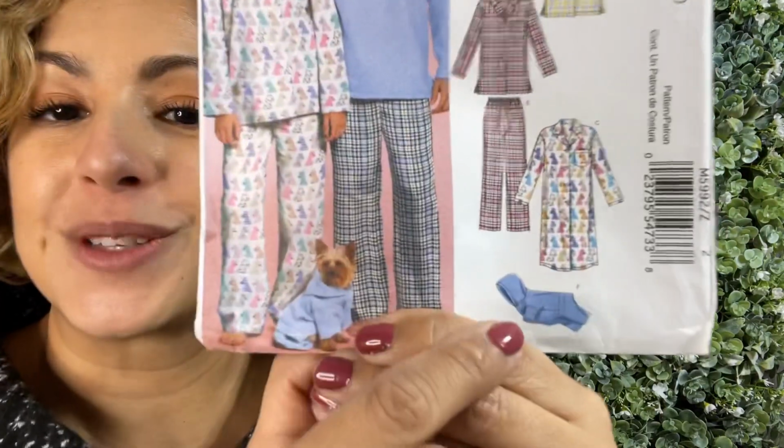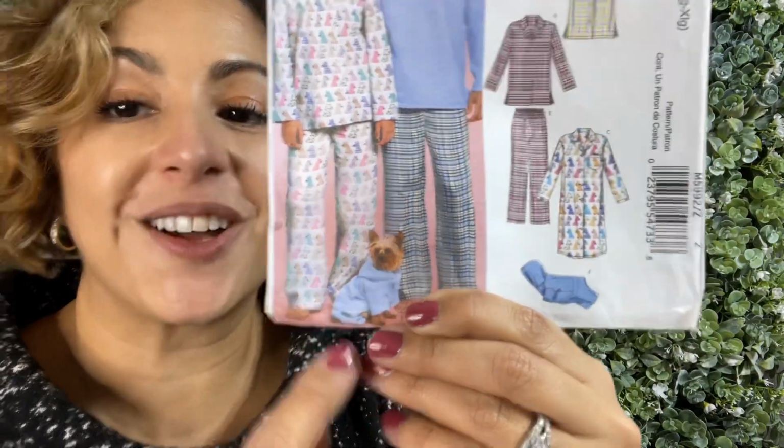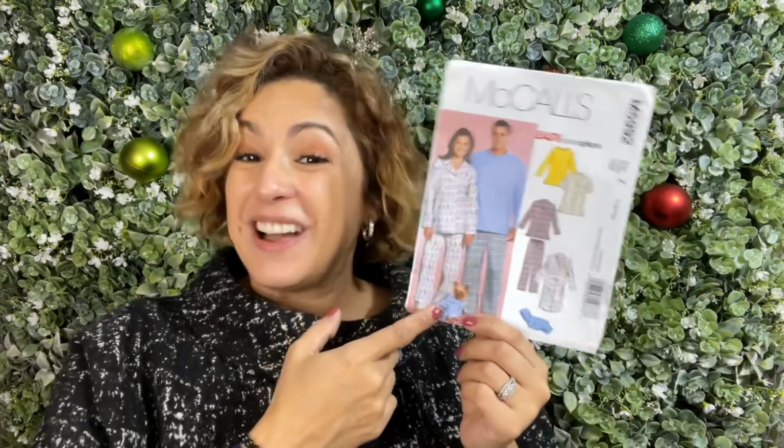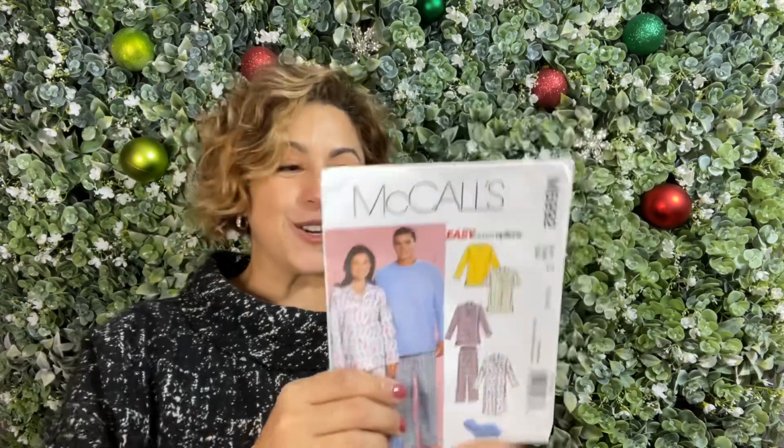Now, if you look closely, you can see they've got your dog covered too. Mieka's has got your entire family planned out. Actually, no, they don't. They don't have your kid in here. But, you know, if it's just you and the furry animals, they've got you covered.